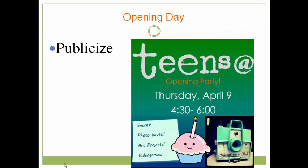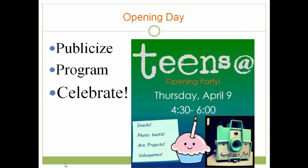What do you do for opening day? You publicize. I'm going to hurry. So we had several newspaper articles and a television interview. We program. You can see some of the programs there. And you celebrate. We made sure that we had a caterer there. Instead of just a sheet cake, there was a caterer in the full-on tuxedo, that whole thing. It was a celebration.